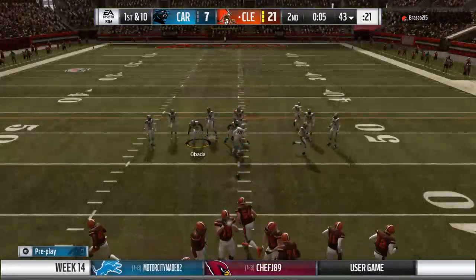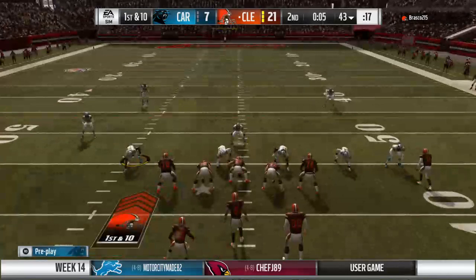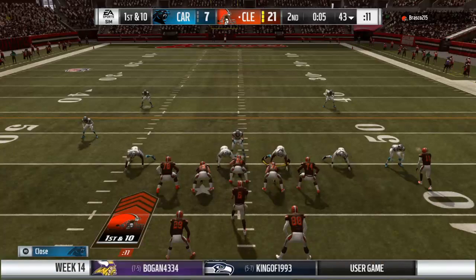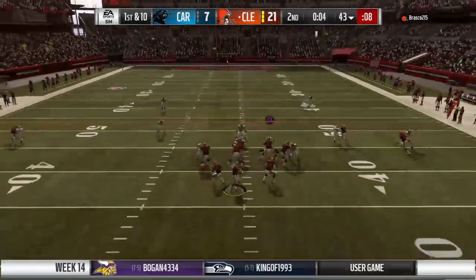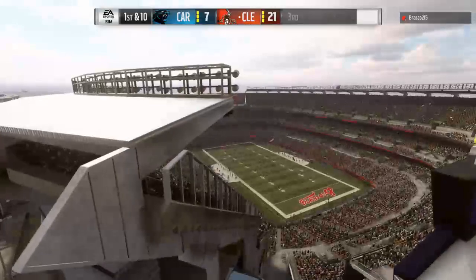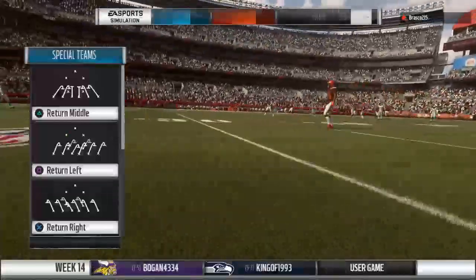Mayfield going to lead the Browns up now, 1st and 10. Final play of the half, Mayfield. That's caught at the 25. So we have reached half, and just like that, on we head to half number 2.